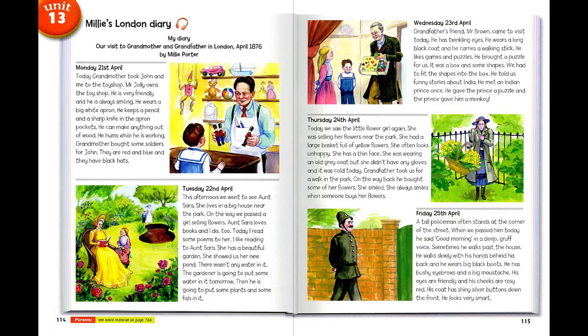Grandfather took us for a walk in the park. On the way back, he bought some of her flowers. She smiled. She always smiles when someone buys her flowers.